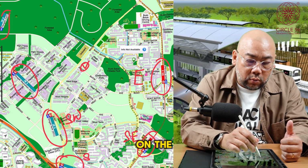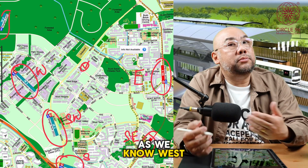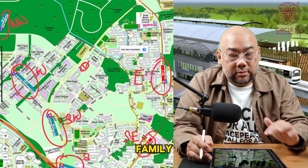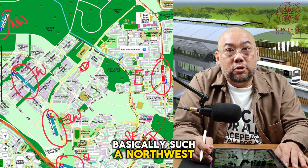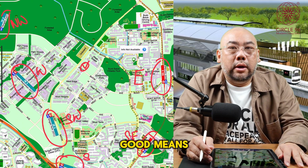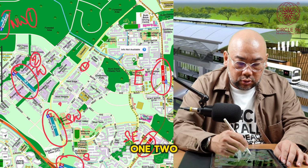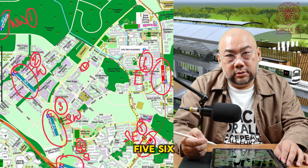And this is on the west sector. Very good for communication, happiness. As we know, west means communication and happiness, which is very good for you. And northwest, the father of the family, also the male owner of the house. Basically, in the northwest sector there's an MRT station. Very good. It means money. So we have basically 1, 2, 3, 4, 5, 6 MRT stations.